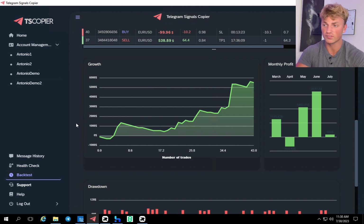But this backtesting feature is awesome. It's part of the copier software, but it's really expensive. You have to pay for it. It's like this extra software. What it does is it can backtest the results of a Telegram signal over months and months, backtesting hundreds of signals automatically. And you can adjust the settings to find the perfect settings combination for a certain Forex signal channel.